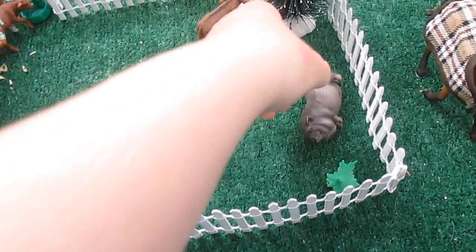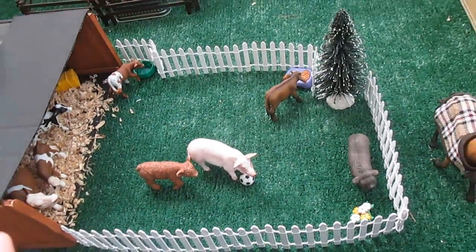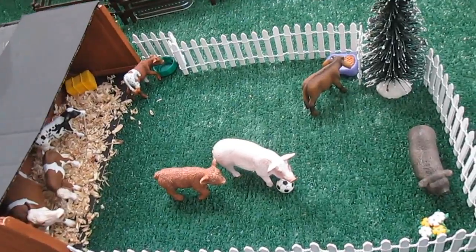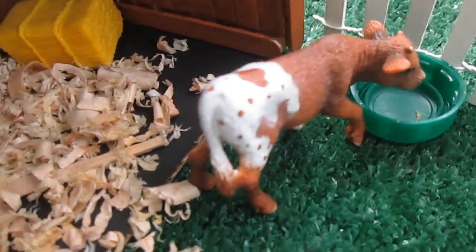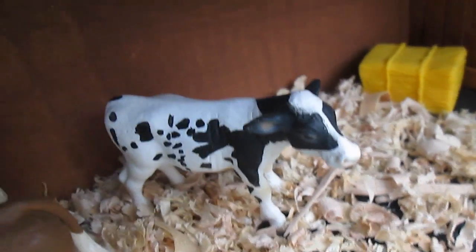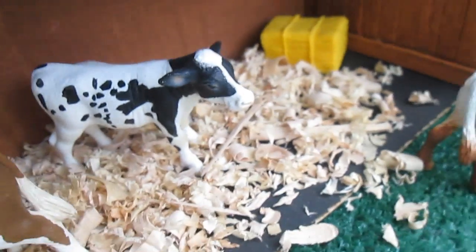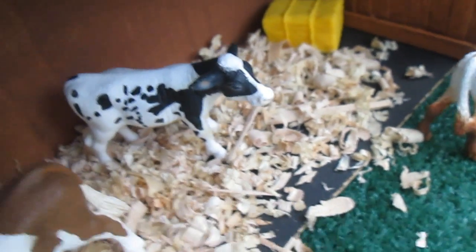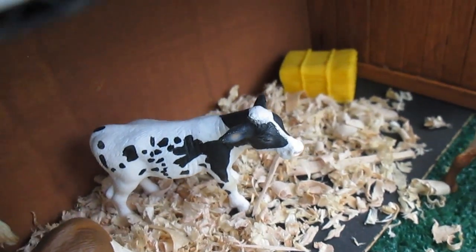Over here, let me fix that. Okay, so over here we have kind of this petting zoo area. So here's Gertrude, our pot-bellied pig. There's Henry. There is Archie. That is Hugh, and that is Edna. Oh, and that calf, I don't know what her name is. It used to be Maisie, but then I changed it and made a horse named Maisie, so I don't know what her name is. If you guys have suggestions, I would really appreciate those.